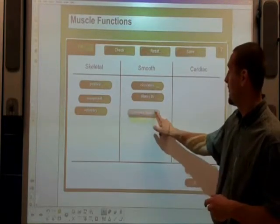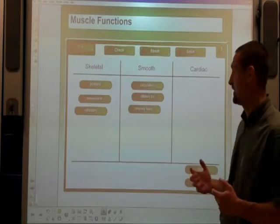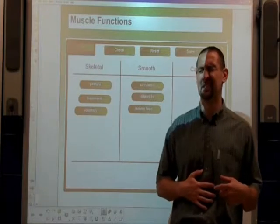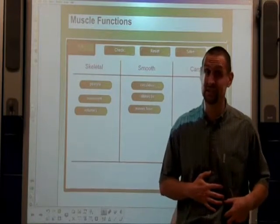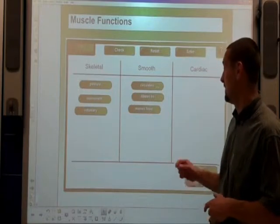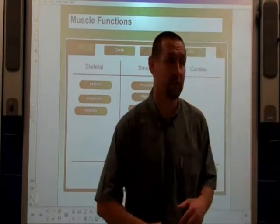Moving food around, that seems like smooth muscle. We don't get to control it. There we are with our breakfast in our belly, and we can't make it move to our small intestine any more than we can make it move to our esophagus. It's out of our control. That's smooth muscle that moves it around.